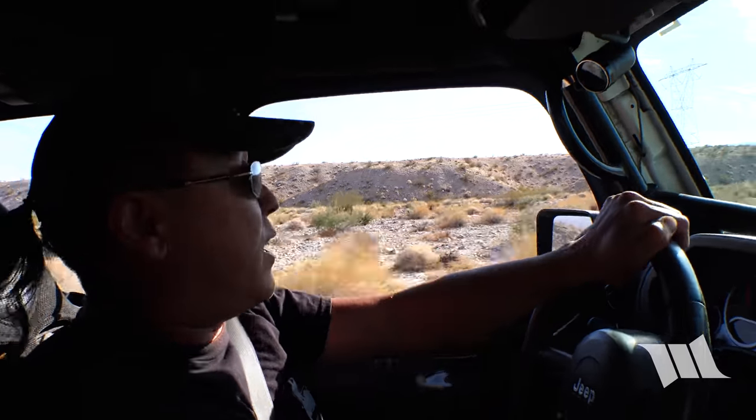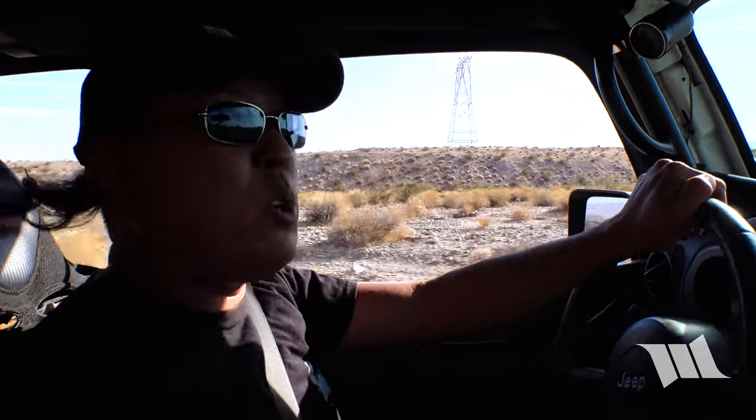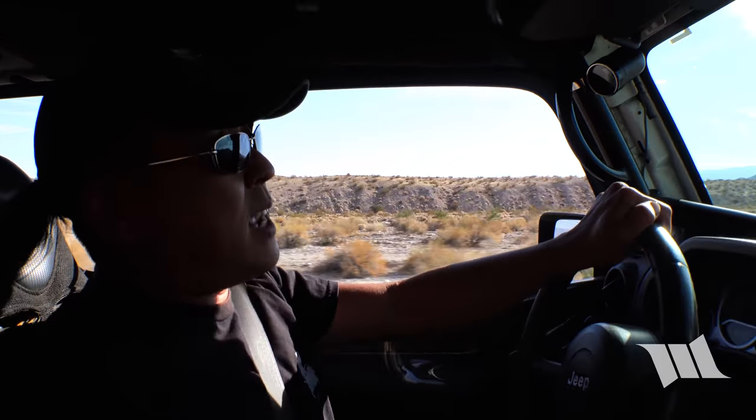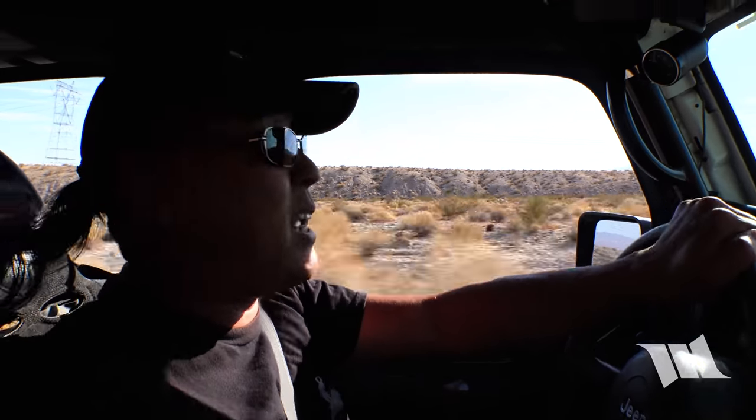This deep sandy wash has really made us throttle our way through all of it, and that's gotten our radiator sitting at about 230 right now, and our trans at about 225. I should note that Robbie does have our SS fan kick up to a higher speed at 228, so far the temperature is really holding out.